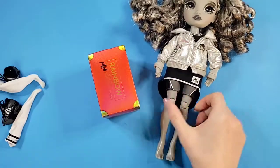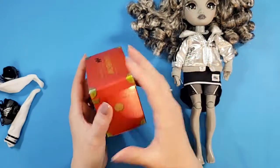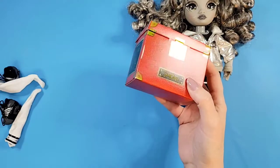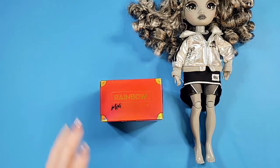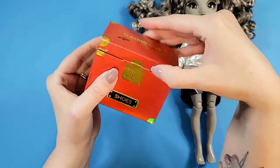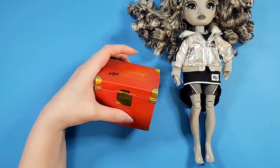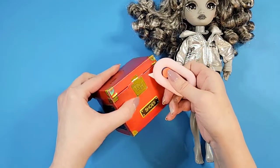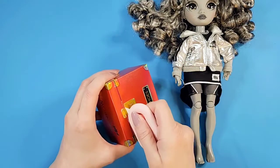I guess they are supposed to be little versions of actual designer shoes, from my understanding, but I have no concept of designer shoes, absolutely none. So it'll be interesting. Let's see what we have inside. We are going to start with this one. I'm going to open this up because it looks like it has some tape. Yeah, it's a little seal, this little gold seal.